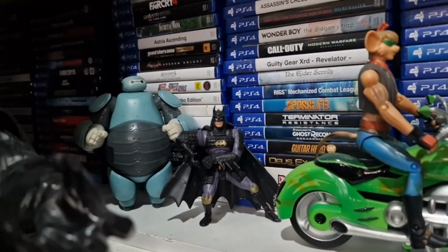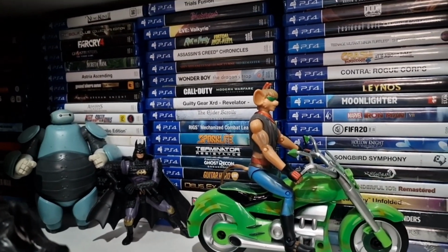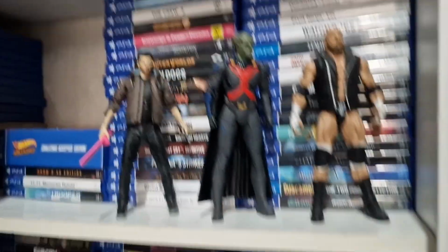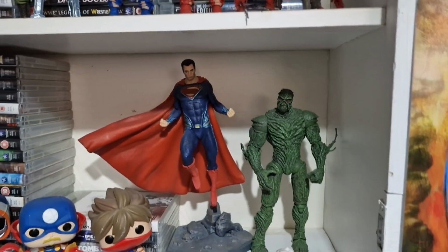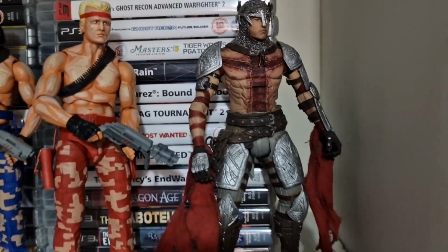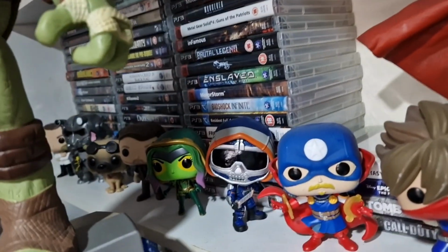So Baymax, Samurai Batman, and a bloody biker mice. Whichever one he is, a biker mouse, Triple H, Martian Manhunter, and Cyberpunk toy as well. These two as well were from Geordie Slasher. Those two were from Geordie Slasher. That bloody Dante, man, he is brilliant. Dante's Inferno, absolutely class. Got a couple of pops in here as well.